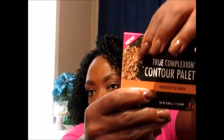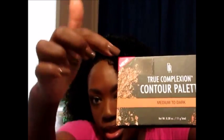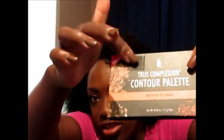And also, one thing, if you like Black Radiance products, keep an eye out for new launches and new products, because a lot of times they come with coupons on them. I don't know if you can see that, but right here, there was a coupon on this when I bought it. So yeah, I'm all about using a coupon if you can get your hands on one for a product and save yourself a couple of dollars.